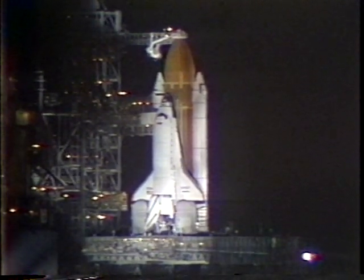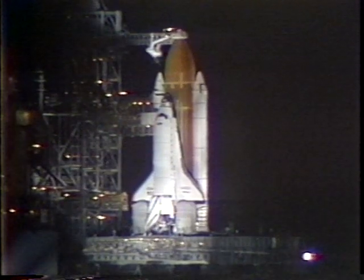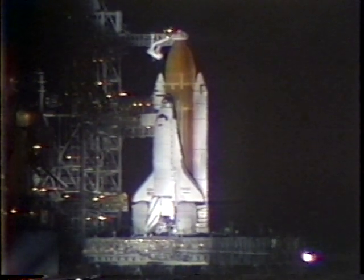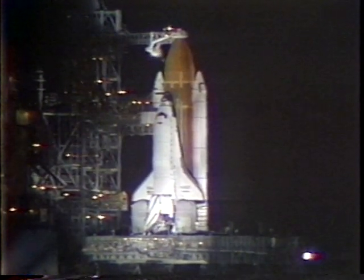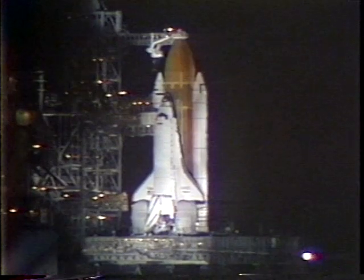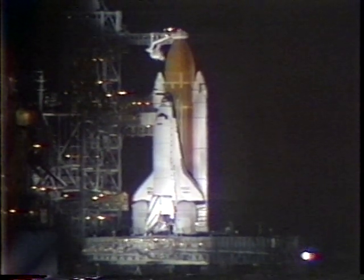Coming up on the 11-minute point in our countdown, everything going smoothly. T-minus 11 minutes and counting. The flow rate of conditioned air being blown through the orbiter's payload bay has been verified to be approximately 180 pounds per minute, and contingency support operations have been verified to be ready for launch, and emergency aircraft and personnel are on station. The T-minus 20-minute dump of the orbiter's general purpose computer memory has been completed.